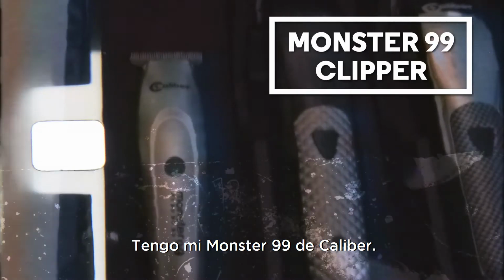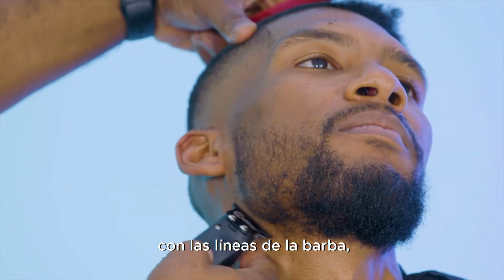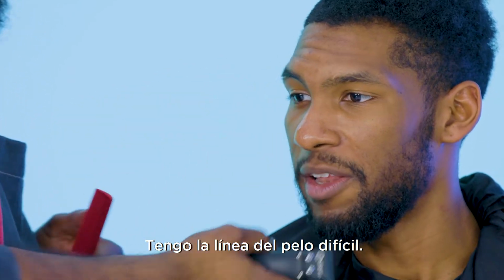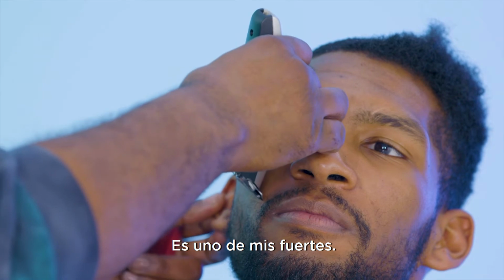Got my Monster 99 from Caliber. You get some detail work done with this, some sharp lines on the beard, sharp lines on the shape up. Has there ever been an unfixable hairline? I actually like to fix crooked hairlines. It's one of my signatures.